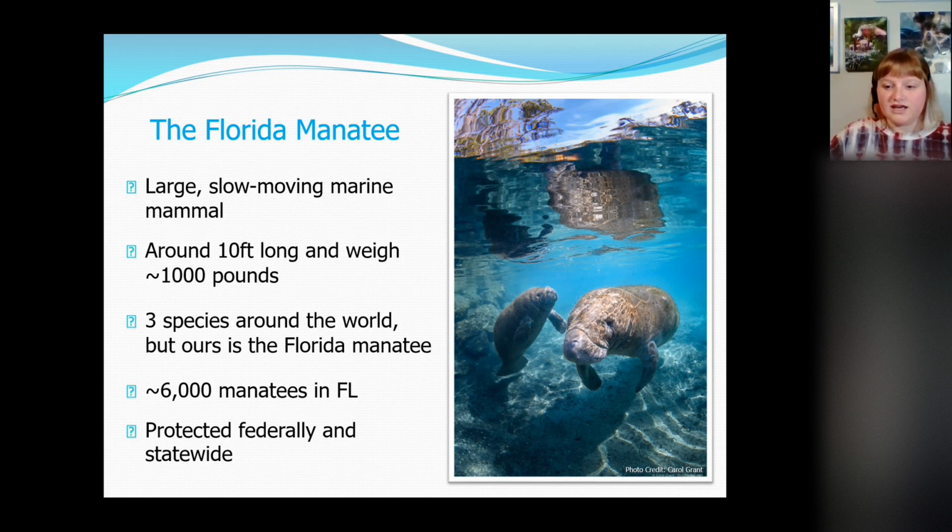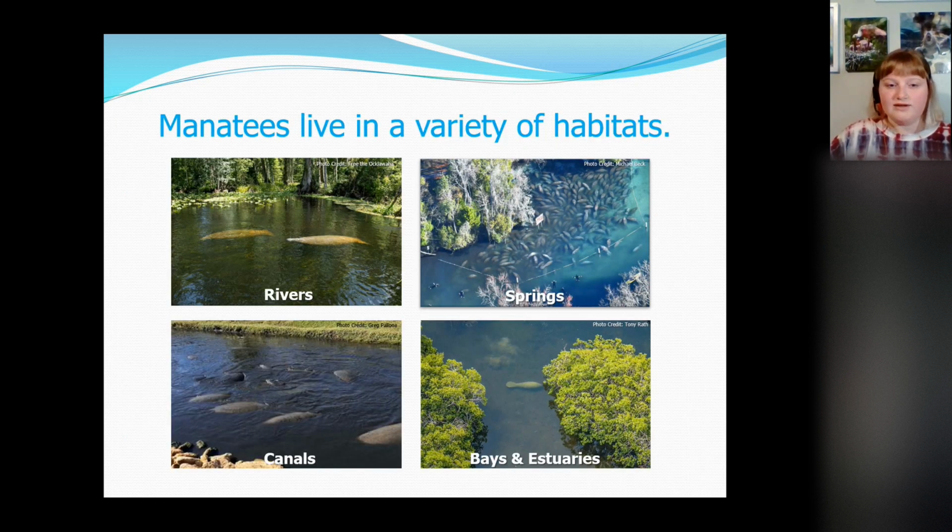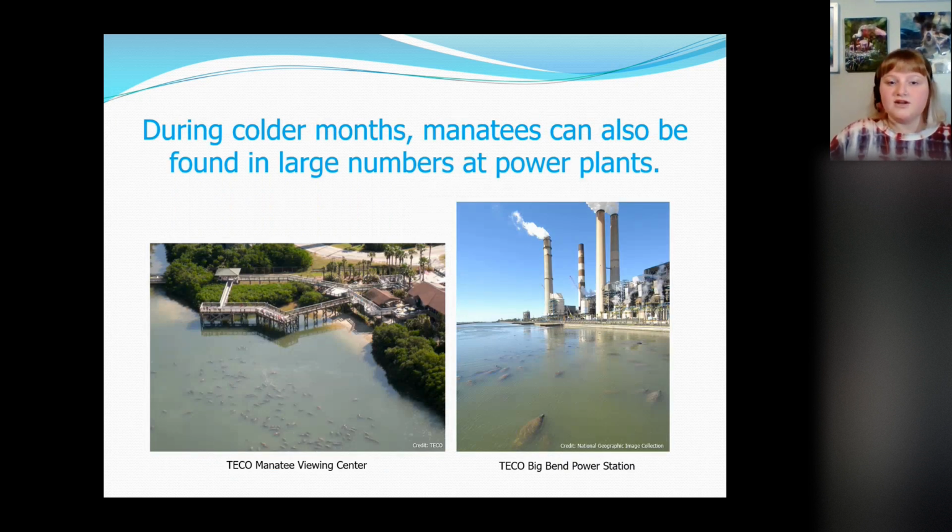Manatees are protected federally and statewide in Florida. Manatees live in a variety of habitats throughout Florida. They live in rivers, springs, canals, and bays and estuaries. They can live in many different types of habitats all throughout the state, and different manatees live in different sections of the state. So there are manatees that stay on the East Coast and manatees that stay on the West Coast. During the colder months, manatees can also be found in large numbers at power plants.